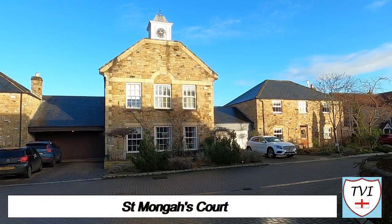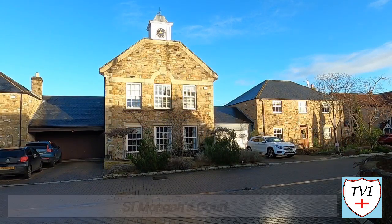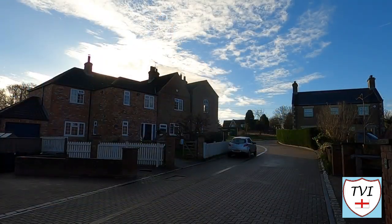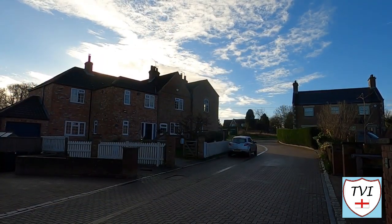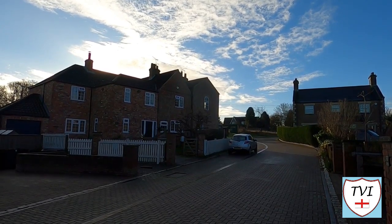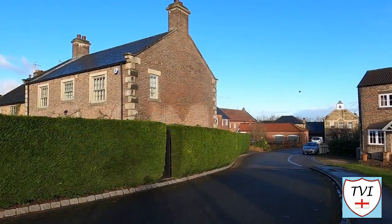We begin at the end of the village, literally. Copgrove is a dead end, and you can go no further into the village than this point right here, the end of St Mungo's Court. It's a newish build street tagged onto the end of St Mungo's Lane, and both streets are wholly residential. It's the name of them though that's the interesting part.